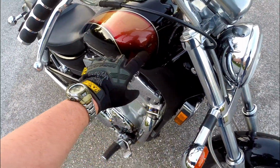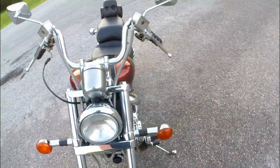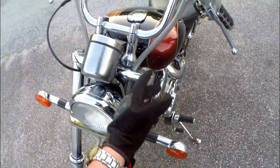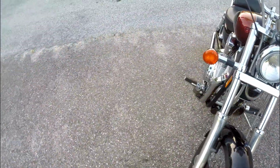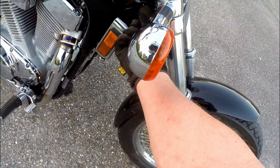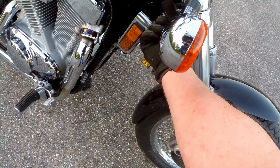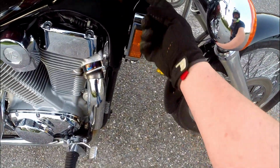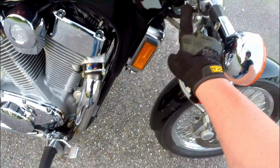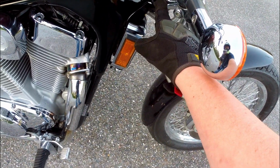You'll see here there's a dent, and there's a matching dent on this side of the tank, and those are from the handlebars hitting it. The reason that happens is because somewhere along the line, hopefully I'm getting this in view, where my finger is, there's supposed to be a little nub, a little block off that hits this on the triple tree. So when you turn the handlebars, it hits it, so you can't turn it anymore.